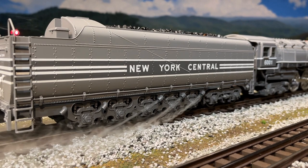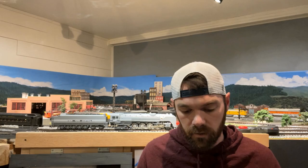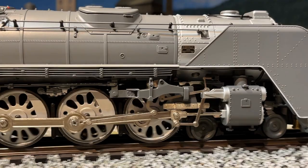Now, as I said, this came out in the 2018 Big Book, and with it were three other options from Lionel. They included a bunch of just prototypical black painted versions as well. One of the unique features of these are the gigantic drive wheels and big side rods, as well as the elephant ears on the front, or smoke deflectors as they're actually called.